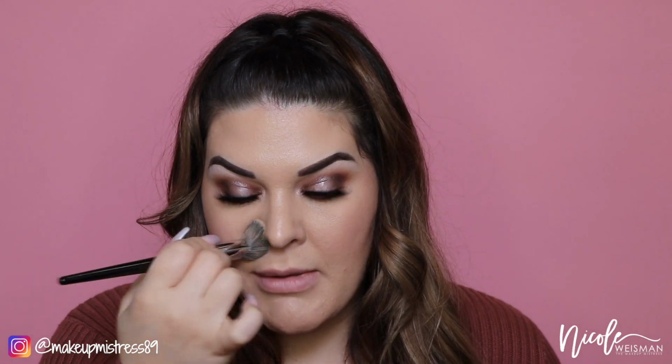The only thing I would do is probably take a little brush at this point. After 12 hours, anybody needs a touch up. I don't care what you put on your face. But I would just take the same brush that I used to apply it and maybe just dab a little bit around the nose, my chin, my smile lines, maybe just a tiny bit on the forehead. And I mean, it looks brand new. The foundation looks so fresh and so flawless. It is just perfection. NARS killed it with this formula.